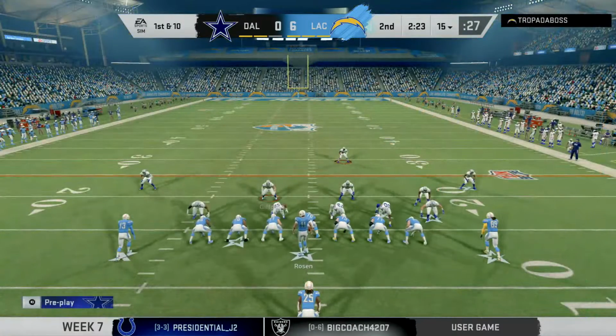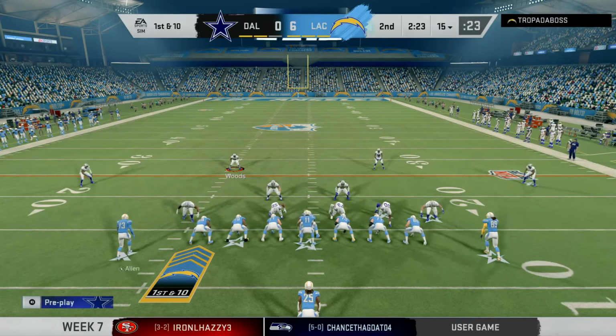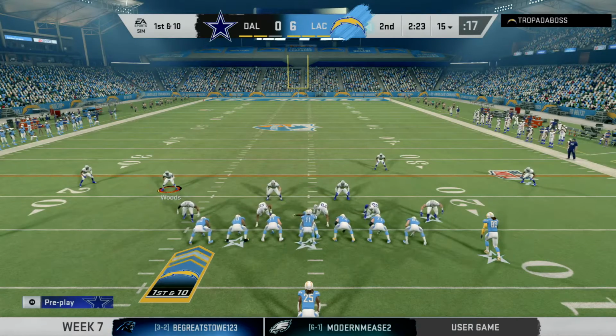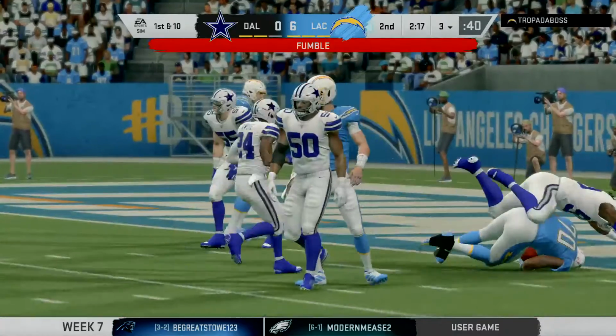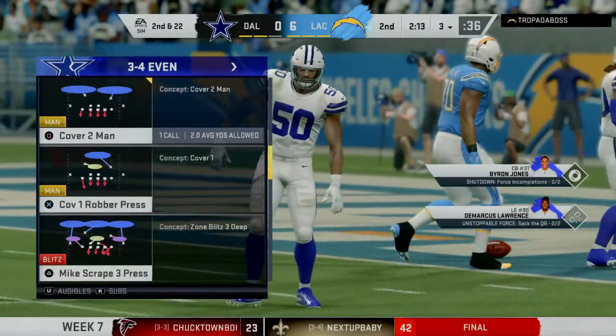The Charger drive about to get going. And they had compiled a pretty long drive last time. Unfortunately, though, it ended with no points after the missed field goal. And that can hurt the psyche of a team, because as they drove downfield, you know you're never supposed to. Oh, Rosen is stripped of the football. And the offense does cover this one, but back inside their own 5-yard line.